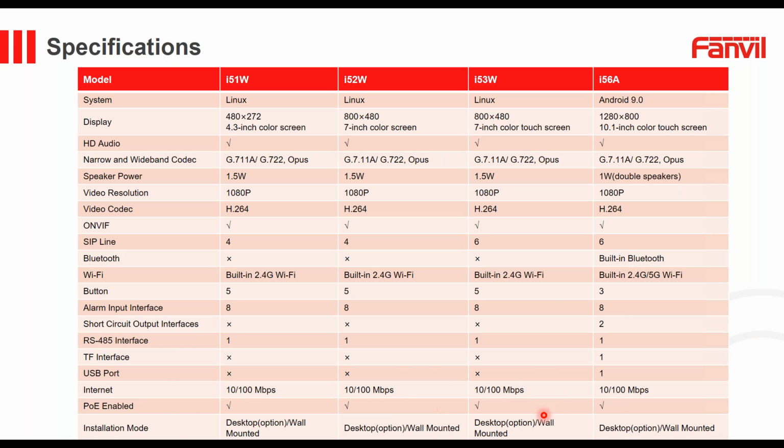That's probably the most popular way to interface this. So if you're able to snake in an Ethernet cable, you could plug it right into the back and be able to power these things. And similar to a phone, all these units contain a minimum of 4 SIP lines per unit. As you move up to the 53, it will actually have 6 different lines.